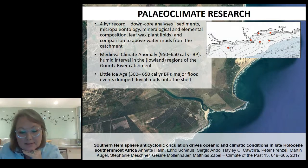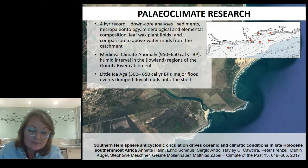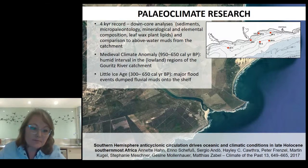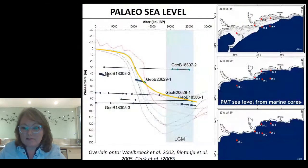It's possibly at the time when the bubonic plague spread across Europe, and the north was quite a lot warmer. So we think the south was quite a lot warmer too, and it might have been a global phenomenon. Likewise, the Little Ice Age, about 300 to 650 calibrated years BP, was a period of cooling, and this equates to times in the historic record when people painted ice skating on the Thames and things like that. So yes, some northern events seem to be preserved in the south too.